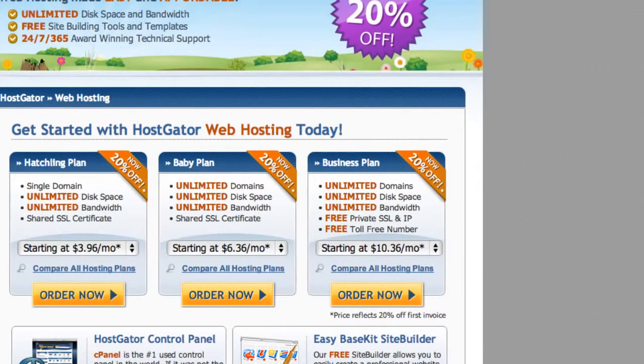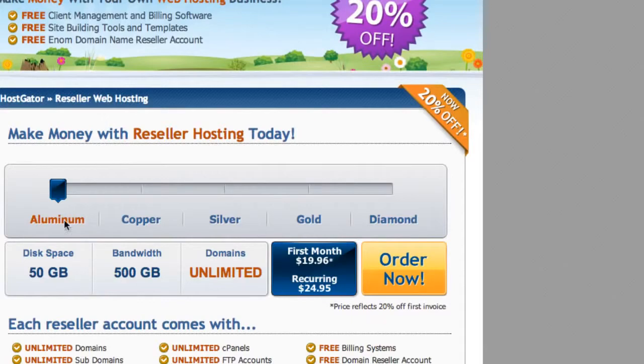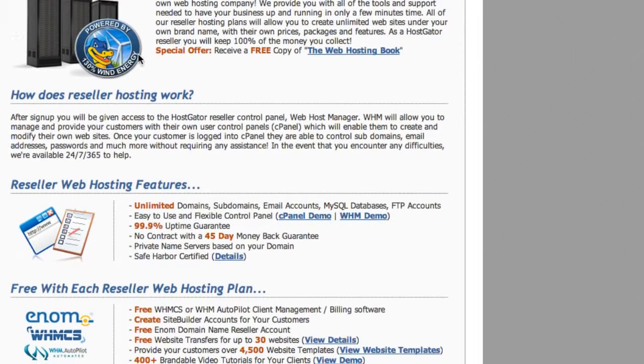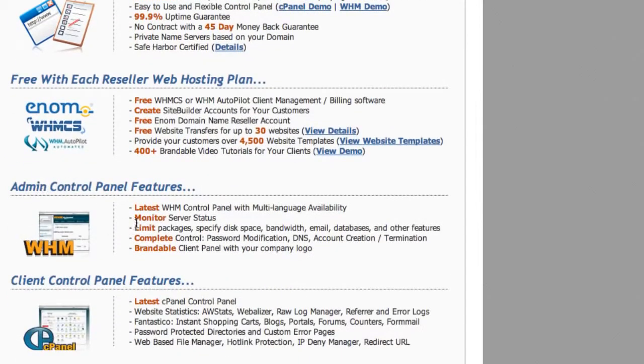It's not the best option. Space is very limited. Bandwidth is very limited. I suggest you move on to reseller hosting. Choose the lowest option or whatever best fits your needs. I would start with this. You can upgrade at any time. The most important thing is you get your own servers. You get WHM, which is an admin panel, which we'll explain in a later video. You get cPanel and everything you need for your hosting.